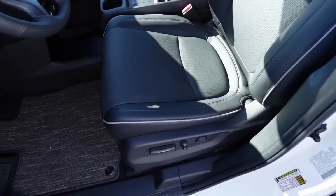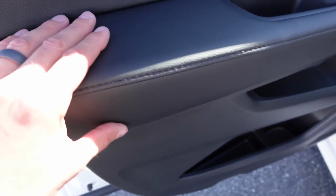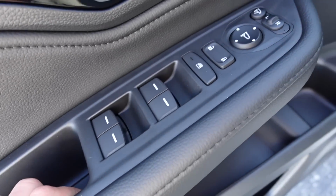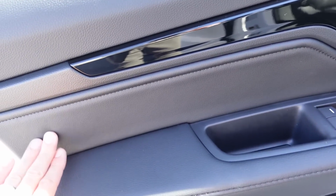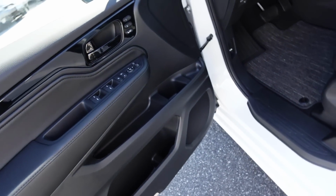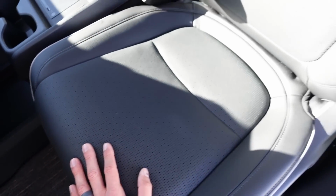This specific spec is going to get a nice black leather interior with some white piping and then more black accents. On the door panel, you have this soft leather material for the padded armrest, grab handle, window and mirror controls, lock and unlock, memory seating, and then a nice gloss black trim piece. You have some more of this soft touch material throughout the door and a ton of extra storage all throughout it. There are power controls for this driver's seat as well. I like the gray piping and stitching, and then you can see this really nice perforation design throughout the center.